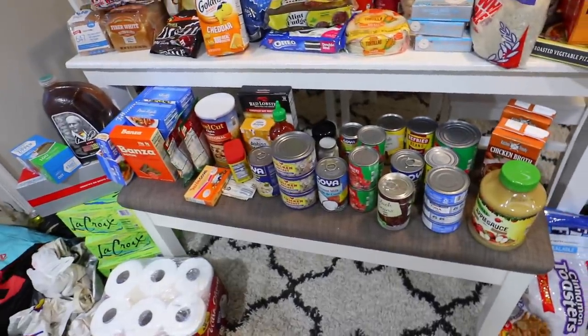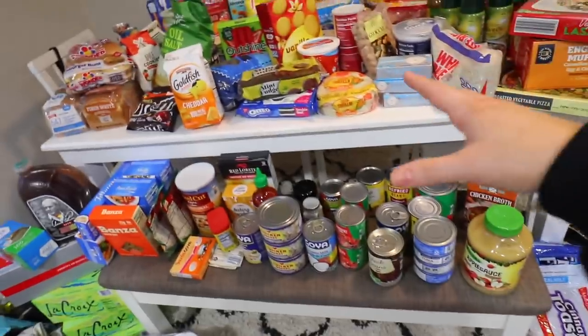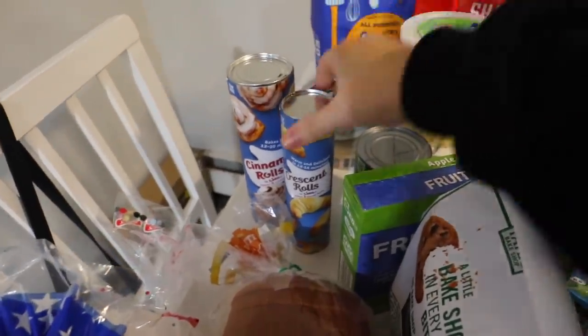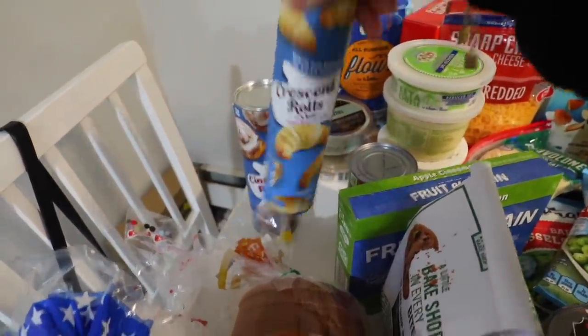Holy crap, I feel like I was talking for so long and we only got through this bench. All right, let's go quick. Hamburger buns, 40-calorie bread, and then regular white bread. Cinnamon rolls, crescent rolls. These are good for air fryer fried Oreos. I'm excited to make those.